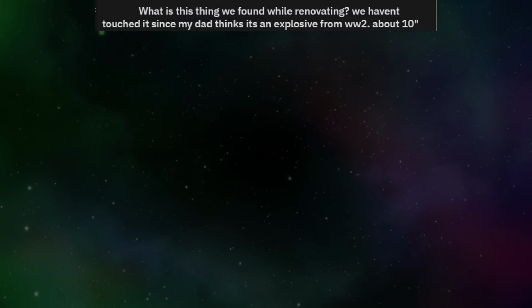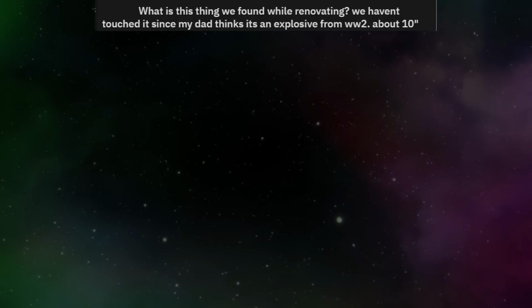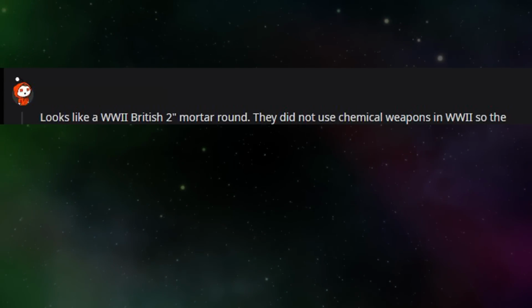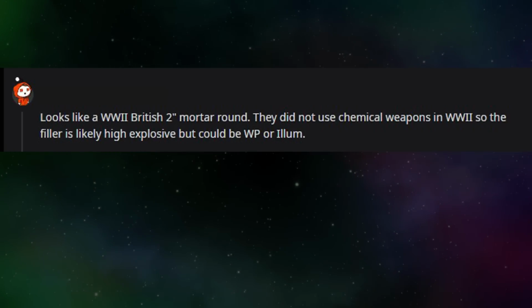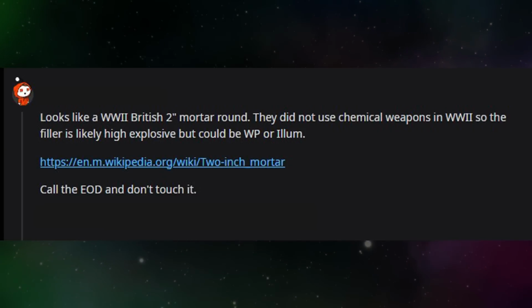What is this thing we found while renovating? We haven't touched it since. My dad thinks it's an explosive from World War II, about 10 inches long. Looks like a World War II British 2-inch mortar round. They did not use chemical weapons in World War II, so the filler is likely high explosive, but could be WP or smoke. Call the EOD and don't touch it.